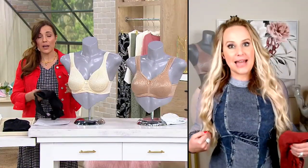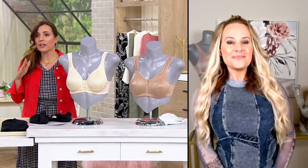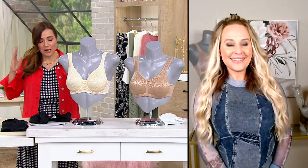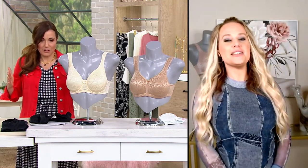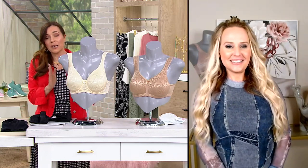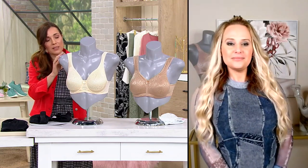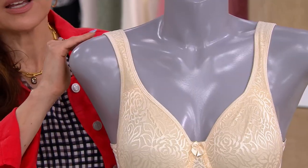The ultimate thing is that it brings everything to the front and center, the way they're working for you. That's important. If you want a more youthful, lean look, they should be going front and center, not to the side. This bra really does that for you, in a way where you're still incredibly comfortable.